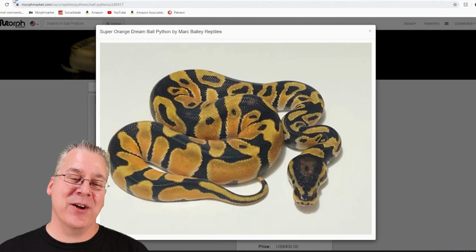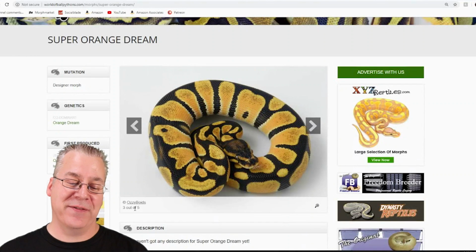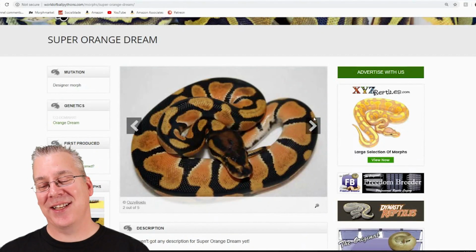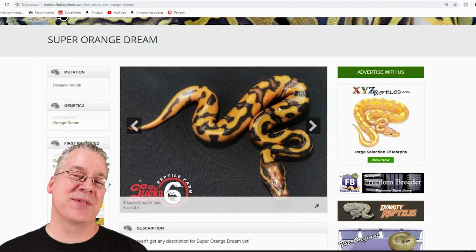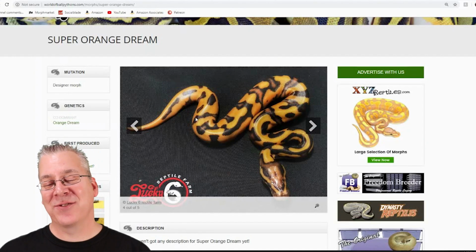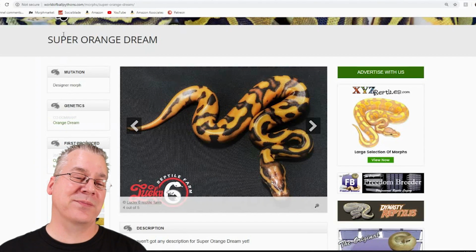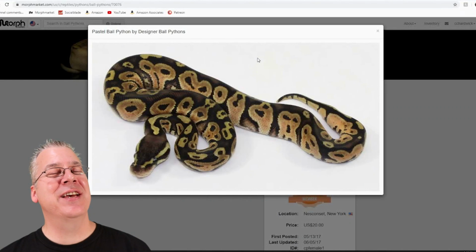So this is kind of the low intensity, and take a look at this. This is the high intensity Orange Dream. It was actually first developed by Ozzy Boyds. Look at his collection, it's pretty amazing to see some of his Super Orange Dream stuff. It is unlike any other Super Orange Dream I've seen, and that is really where all the Super Orange Dream originated. It's pretty awesome.